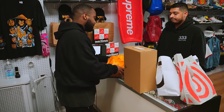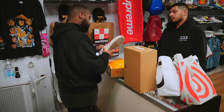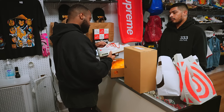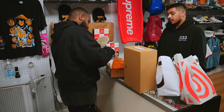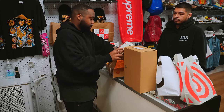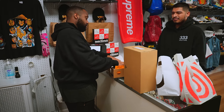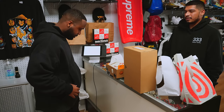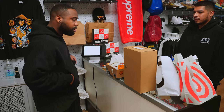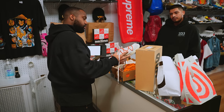Just because I know the hot dogs don't really move that well. We have so many in here, and they literally just sit for us. So any number. I was thinking on the dunks, at least 200. And what about the Yeezys? Like $100 probably. I know they don't go for much, so let me see. Just used, brand new, I don't think.